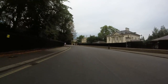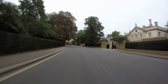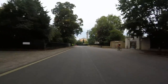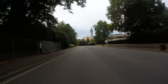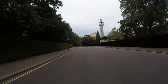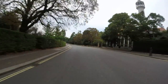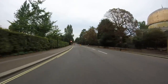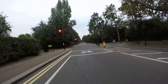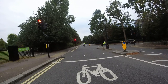Winfield House on the left, the US Ambassador's residence. There's another entrance, well that's the exit to Winfield House. There you go in the northernmost gate and come out there. And the London Central Mosque on the right. Main entrance off Park Road, round the other side.